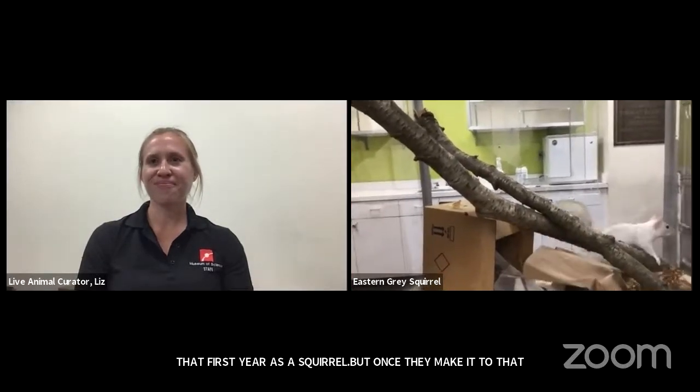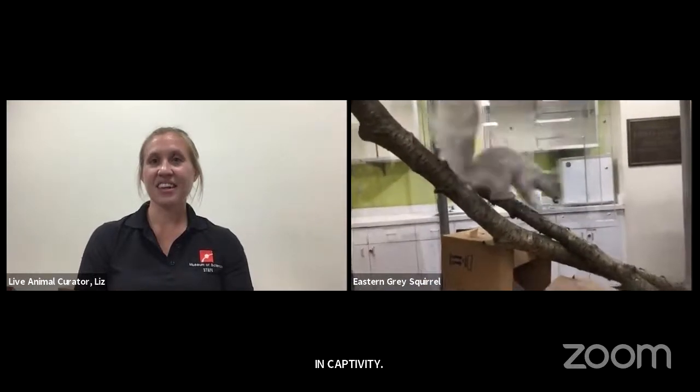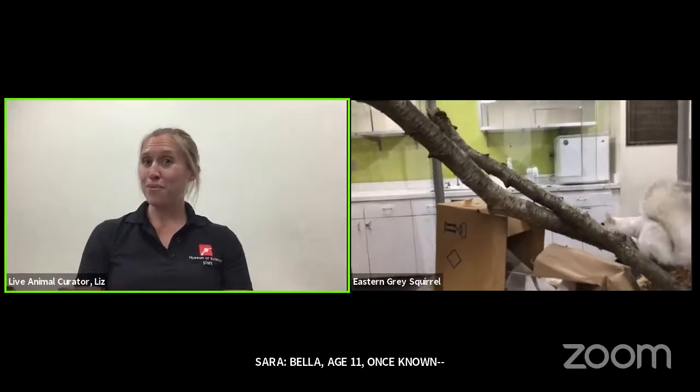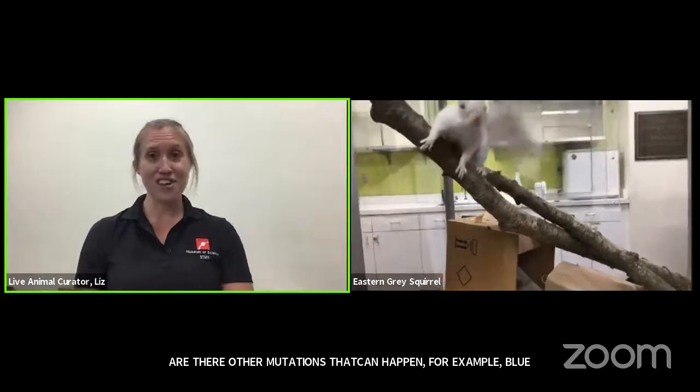Bella, age 11, wants to know, are there other mutations that can happen? For example, getting blue eyes? I've never heard of a blue-eyed mutation, but that doesn't mean something like that can't exist. I've just never heard of that.